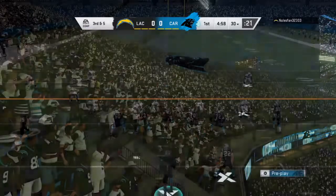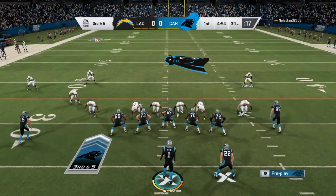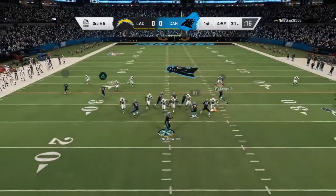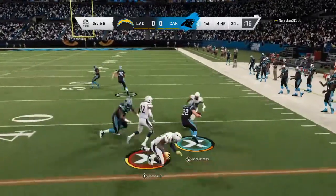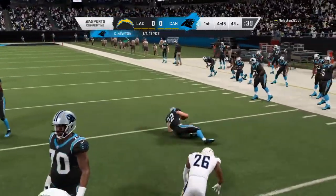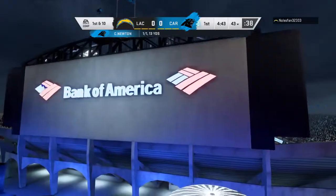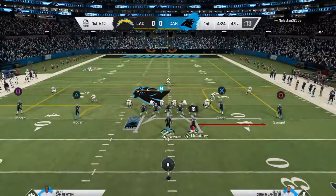Yeah, we know. You know better than I. He has the ability to take over a game, so what do? Yeah, I think you have to make sure that you bottle him in at varying levels, because if you crowd everyone to the line of scrimmage, if he breaks through, it's nothing but room to run. And they get him down, but not before he takes it across the 40-yard line. 13 yards, first down, Panthers.